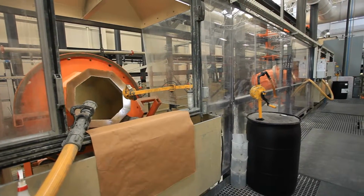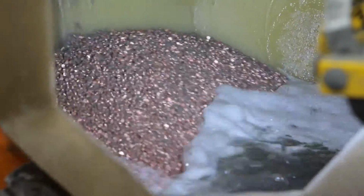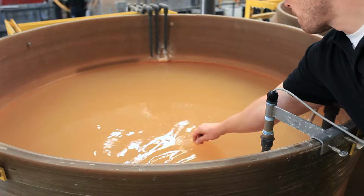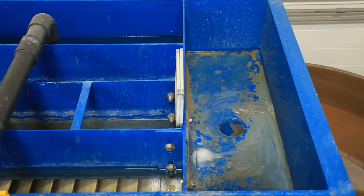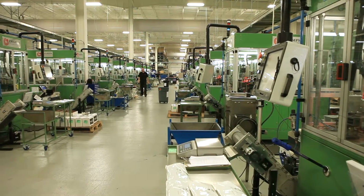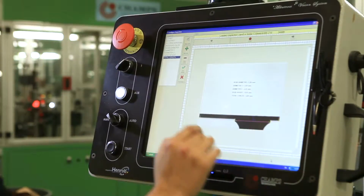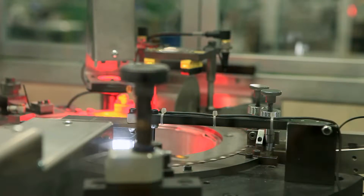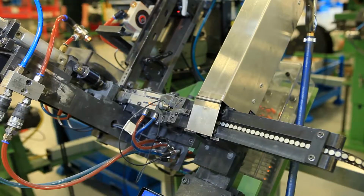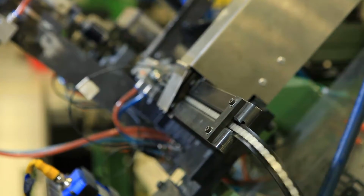The next station is surface treatment to avoid galvanic corrosion and to give the rivets a surface that easily penetrates the sheet metal stacks. All the water used in the surface treatment process is cleaned in-house and returned to the municipal water plant to be used again. Here we have the sorting, quality control check and collation areas. In the sorting station, every single rivet is being reviewed for quality adherence using high-speed cameras and lasers.